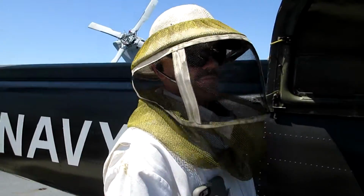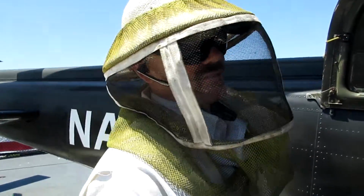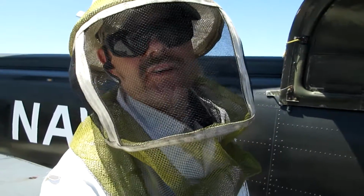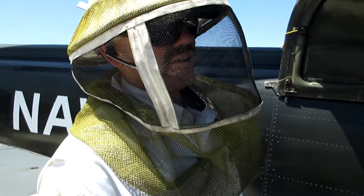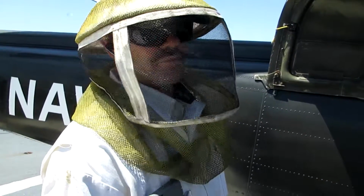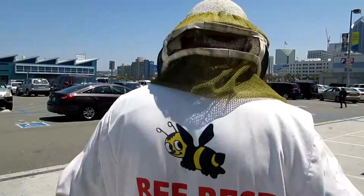You gotta realize it was almost triple that size. We got about probably 75% of the bees in the box. There's probably 25% that are still on this gun here on the side of this helicopter. So we're gonna kind of let them settle down for a little bit and then get the rest of them. That's pretty much it. And then we're gonna take them out to the bee farm this afternoon.